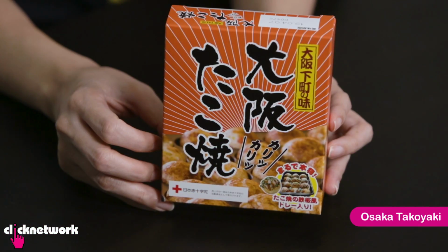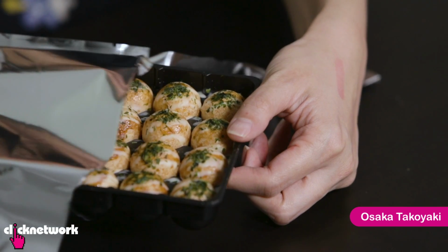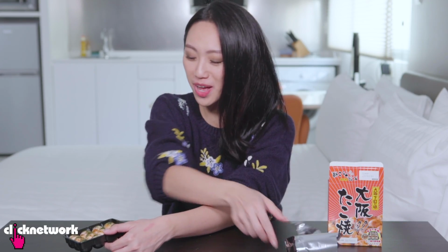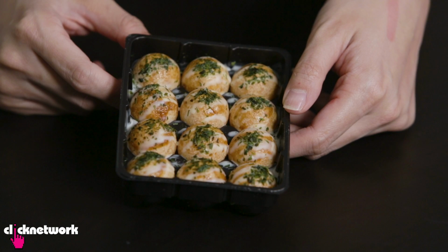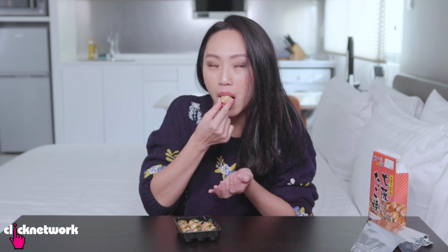I don't think this is a special edition, but it looked interesting. That super looks like takoyaki! This is so cute! Can I take a photo of it? It's just too cute.